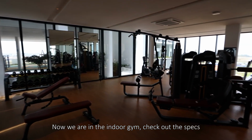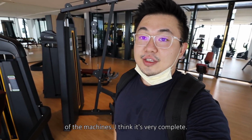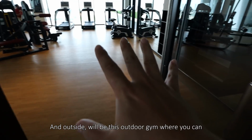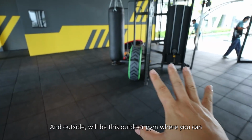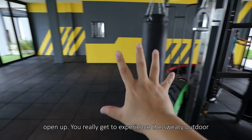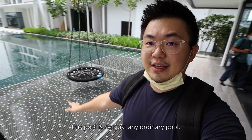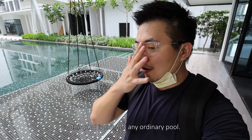Now we are in the indoor gym. You look into the specs of the machines, I think it's very complete. And outside will be this outdoor gym where you can open up, you get to really experience like sweaty outdoor workout kind of feel. And outside the outdoor gym, this pool is not any ordinary pool.